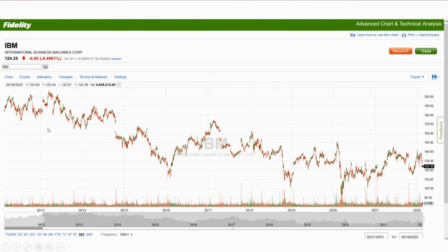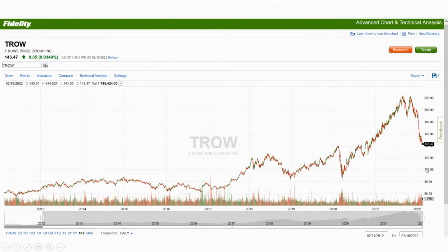IBM, I do believe this is a 10-year look that we are witnessing a turnaround finally. It's been a painful couple of decades for shareholders so far. But with new leadership and new capabilities in AI, etc., I think we are actually witnessing a little bit of a turnaround here. So I'm excited about IBM.